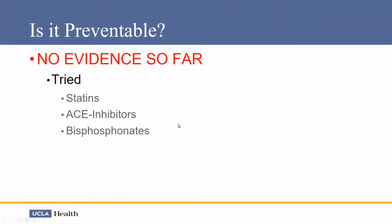Well, what are the options then? Well, now we know that this valve is potentially lethal, once you get into severe aortic stenosis territory. But what can we do about it? Well, number one thing is, is it preventable? So a number of medicines have been tried.